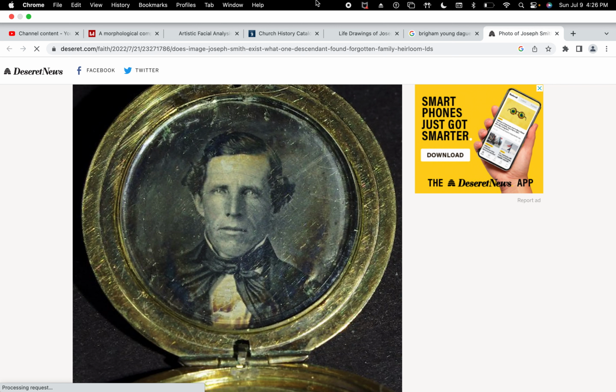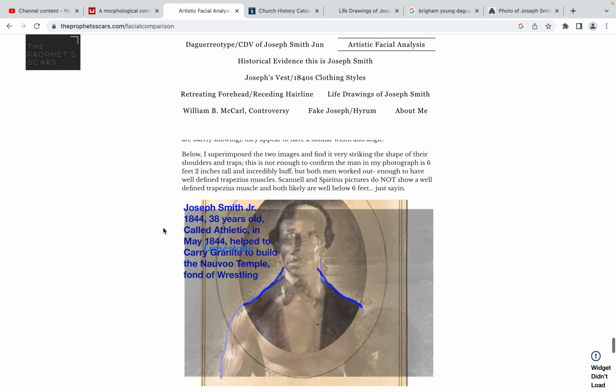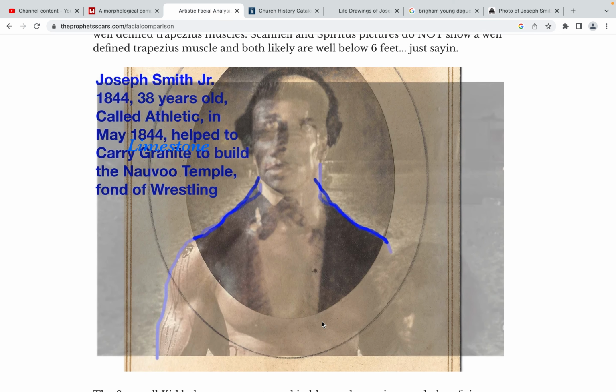And then someone in the comment section, sometimes they attack me personally, but they were like, your guy is not buff. Larson Daguerreotype way more buff. He could take him on. It was so emotional. I was like, oh, sorry. I just think he looks shorter. He looks smaller. And I really strongly believe that when we compare and superimpose my guy with Arnold Schwarzenegger, his trapezius muscle is as massive as Arnold's.